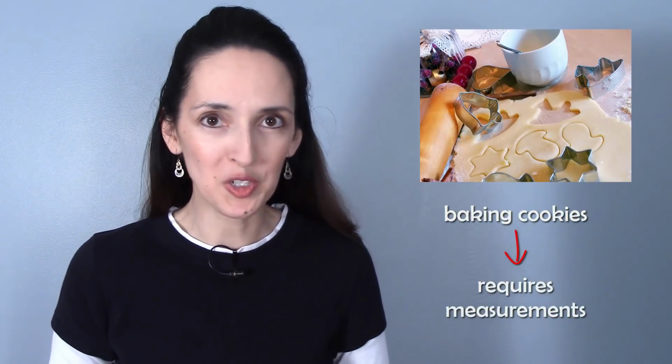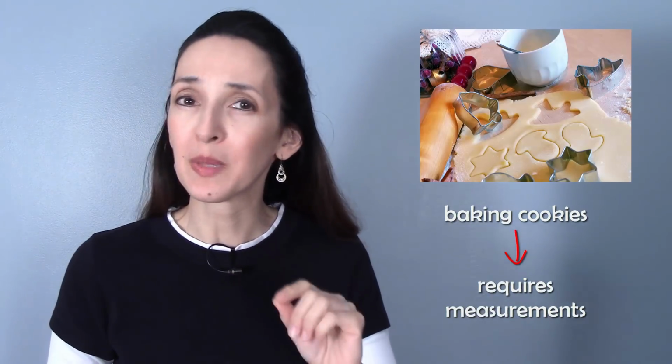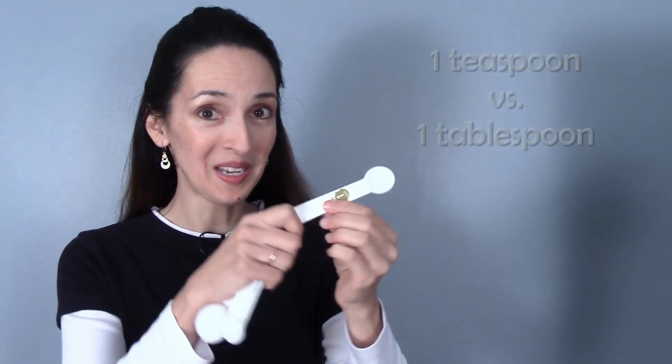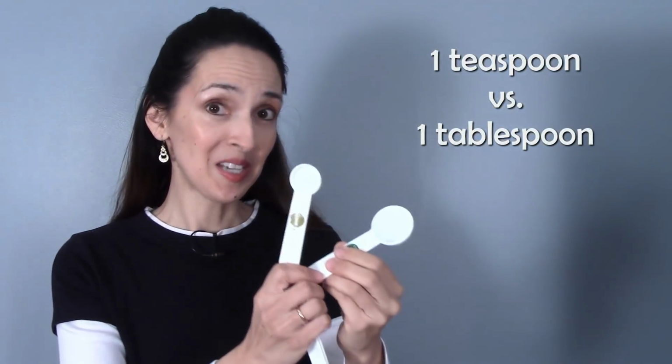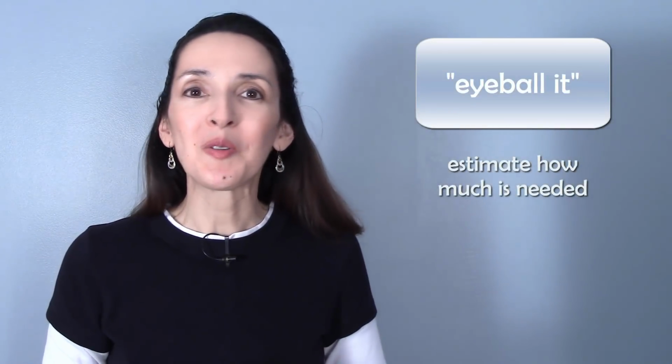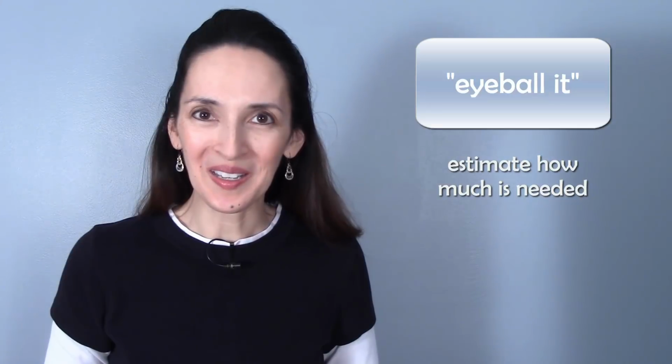Baking is the kind of activity that requires a lot of measurements. Often you have to be precise. For example, there is a big difference between a teaspoon of salt and a tablespoon of salt. Other times, you can just eyeball it. That means you can estimate how much is needed.